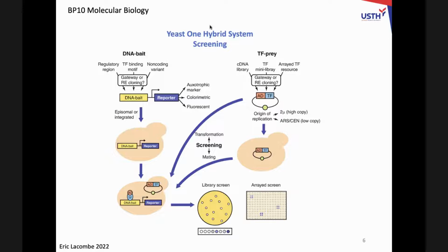So the strategy is summarized there. We have two partners. The DNA bait is the piece of DNA of the promoter for which we are looking for the protein that is going to bind there. And the prey is the transcription factor. So look at the strategy. This is exactly what we saw before. We generate a cDNA library fusing the activation domain to a putative transcription factor.